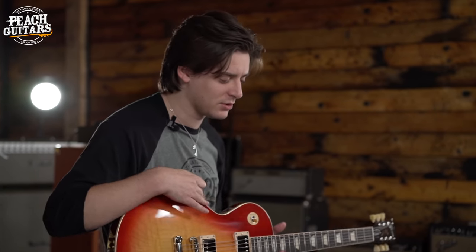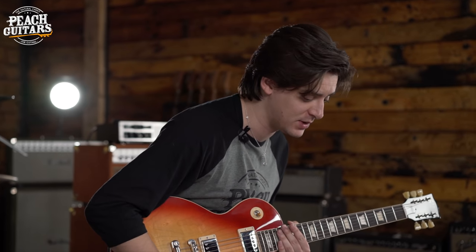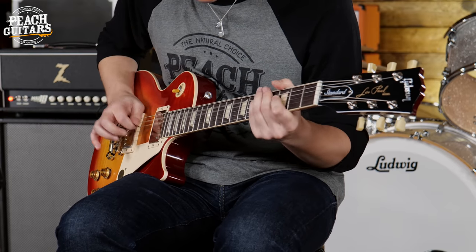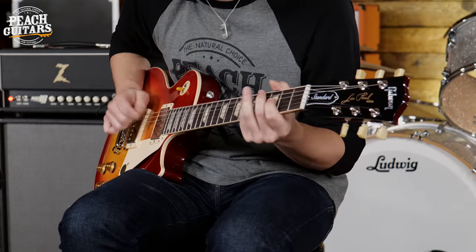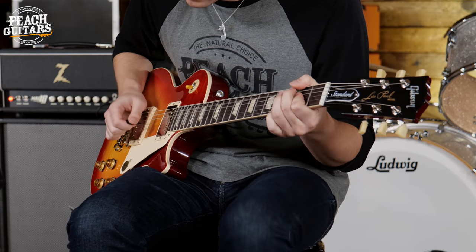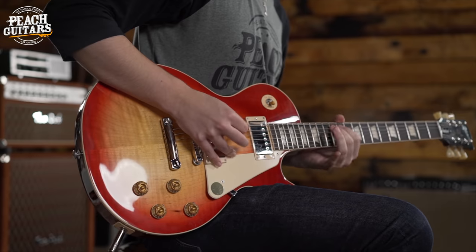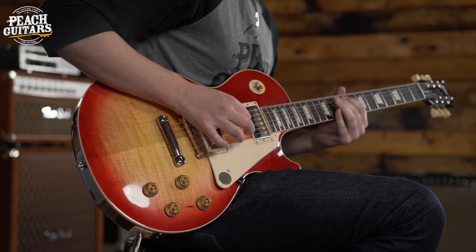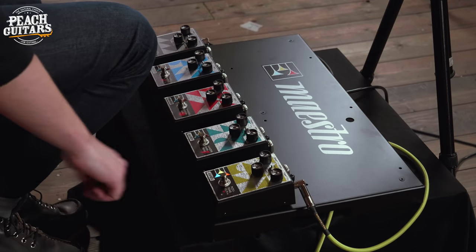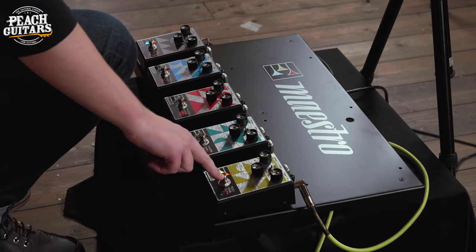But if that buzzy thing isn't your bag, isn't your vibe, then you've got a modern mode as well, which smooths everything out a little bit, makes it more like a more contemporary fuzz. So let's check out the difference between the two. I think that's going to stack really well for a nice fat lead sound.